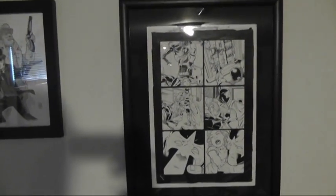Some of this stuff is convention sketches that I picked up last year and a page of comic book art. So let's just get right into it, and I'll tell you the story around some of the stuff as we go along. First off, we'll talk about the first piece I picked up, which is a Secret Six page of art. Let's see if I can move the camera around and not make too big of a mess. Okay, so here it is.